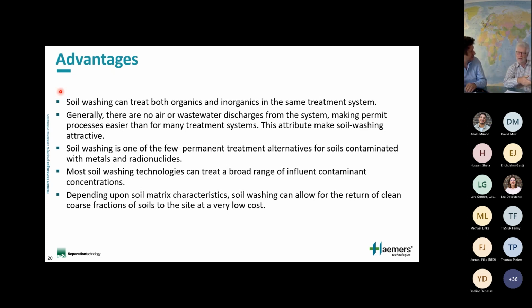I said before in presentations that it's like a kitchen machine. If you are a good cook, you can make good food. But if you are a poor cook, it doesn't help if the machine is very good. And also, of course, you need to adapt it to soil matrix characteristics. You have to balance different parts depending on the amount of the different soil fractions.